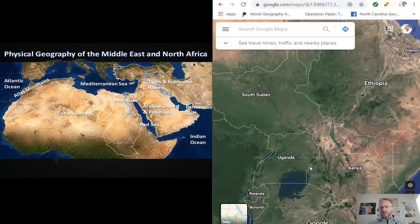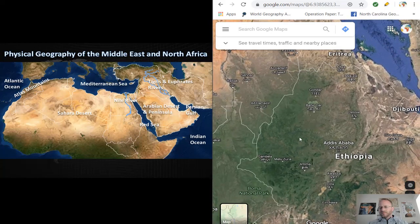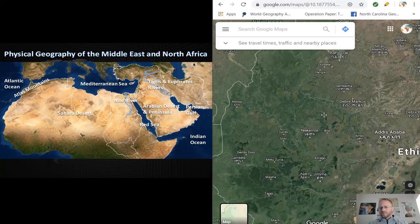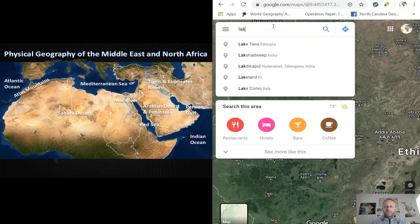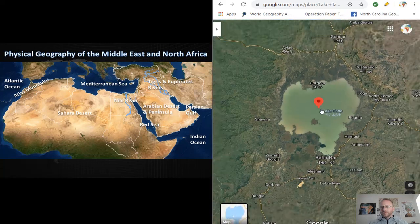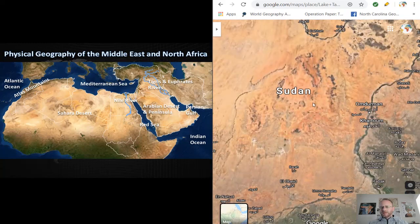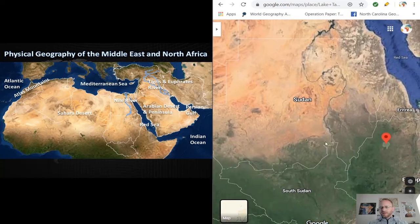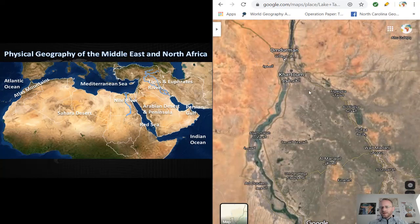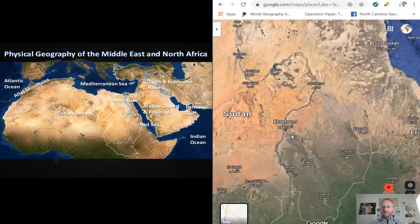And so you can see those lakes here. Here's Lake Victoria. And I'll have to find Lake Tana. There it is. So this is where both sides of the Nile split. They actually split in Khartoum, as you can see right here, where the Nile River becomes the White Nile and the Blue Nile here to the east.